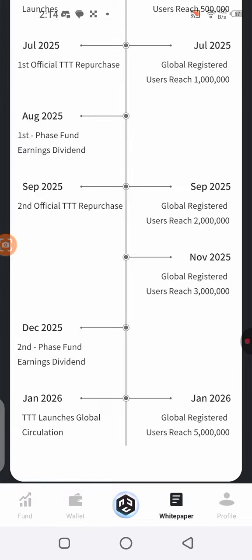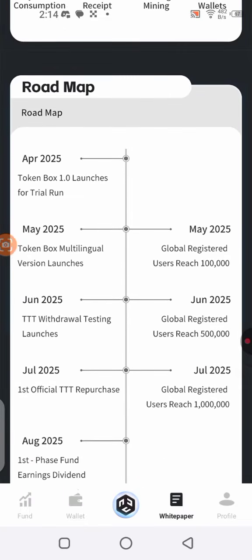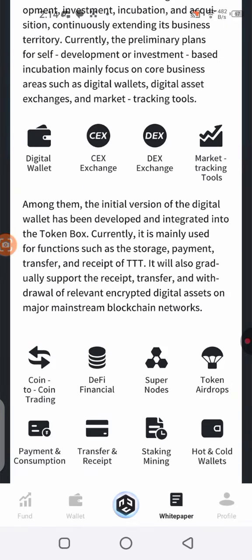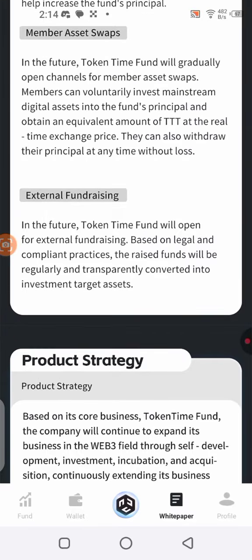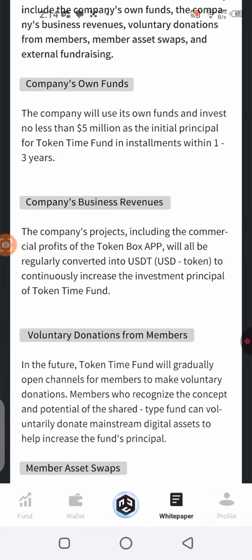So guys, in this video I'll be sharing with you how you can get started, how you can start accumulating this token for completely free, guys. So if you are interested in everything I just mentioned right here and you want to know how this application really works and how you can also get this TTT token for completely free, then you have to pay attention to this video till the very end.